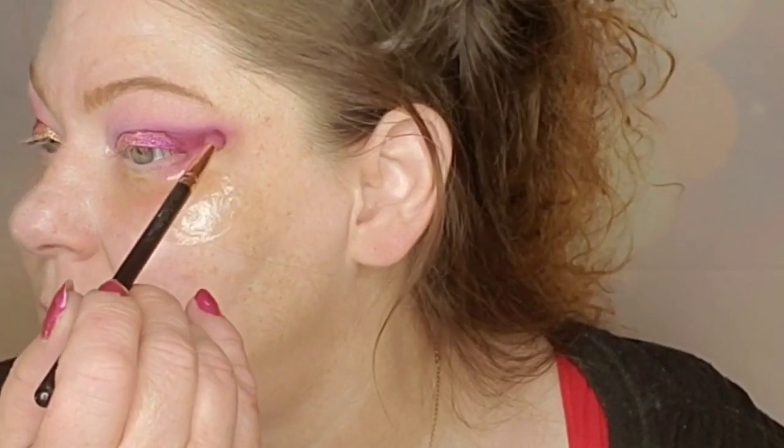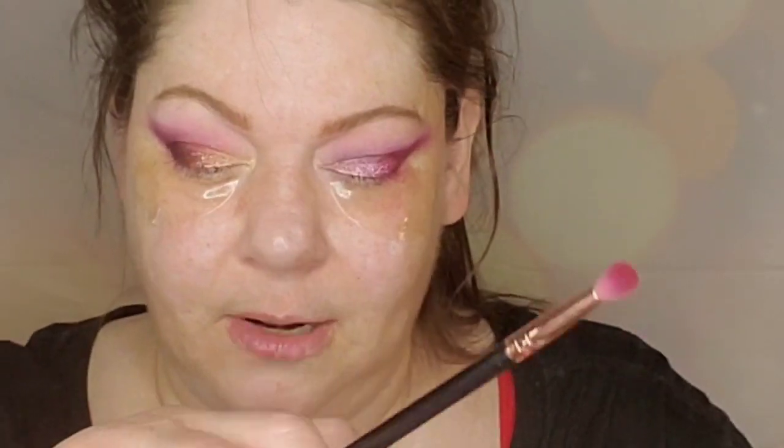I'm just going to take it and run it through my crease right there. Now, that does look a little muddy, I will say. But that's me, because you don't put green and then purple over it and expect it to look like chef's kiss. That's not going to work. Melody is the shade I'm talking about.